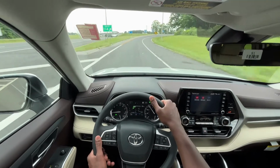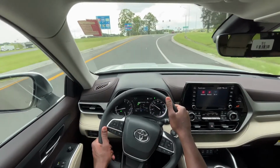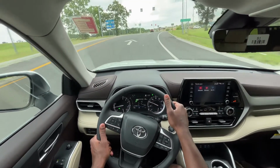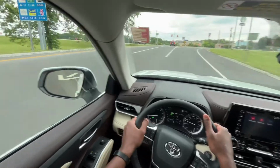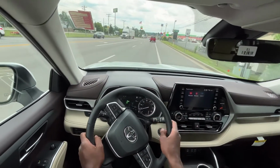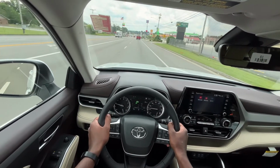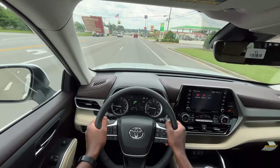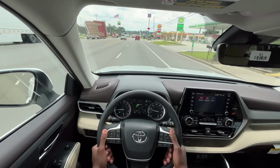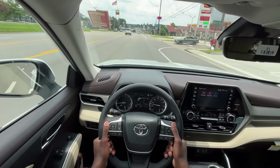But like I said before, this car really does drive very nicely in general, but especially for an SUV. And even driving around town, just so nice. Feels really good. It's really easy.